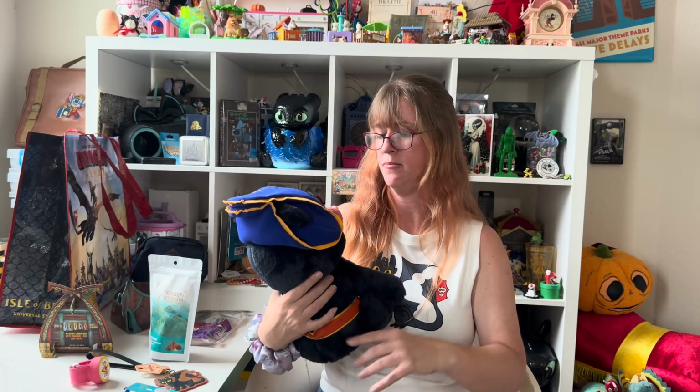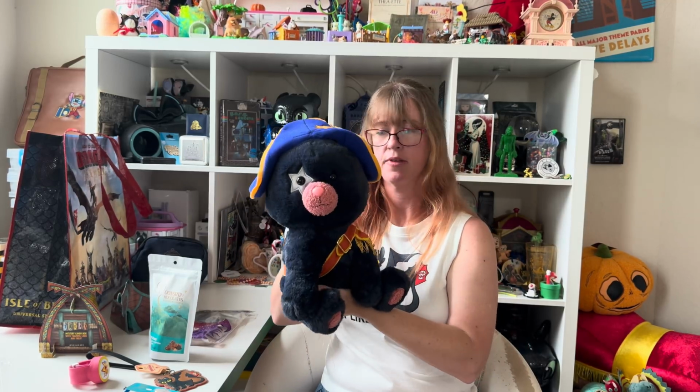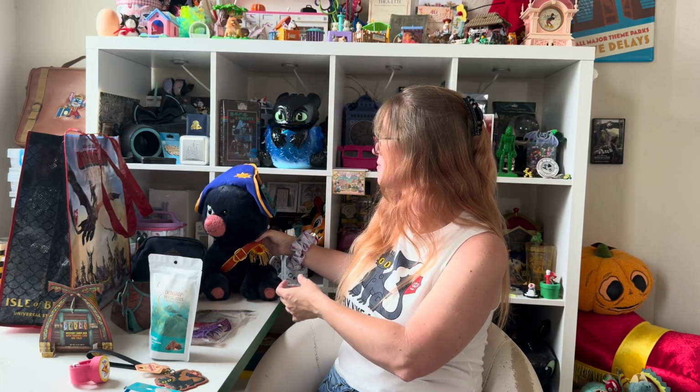They also had him as a plush backpack, a bigger version of him as a backpack. They had some shirts. They had a couple other little things. So hopefully they'll get more of him, but he is just so cute. I love him. So I just wanted to show him off.